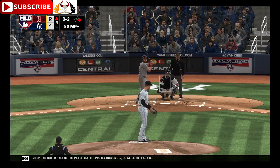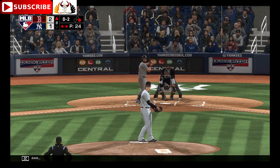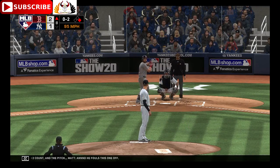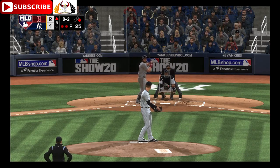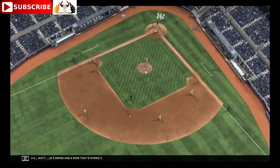Protecting on 0-2, so we'll do it again. Nothing in 2 count, and the pitch. And he fouls this one off. The next 0-2 is a swing and a miss. That's strike 3.